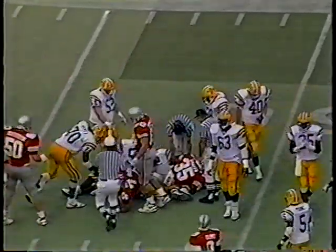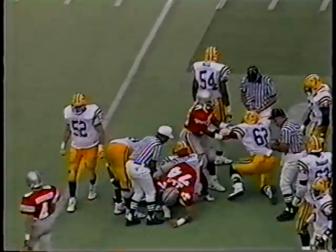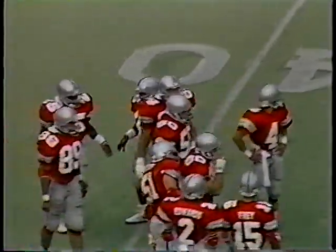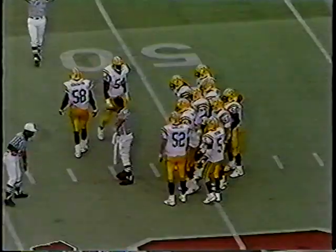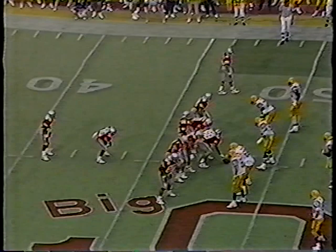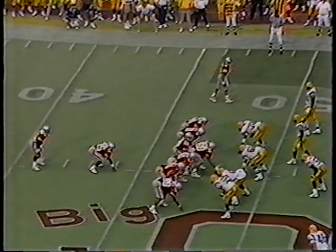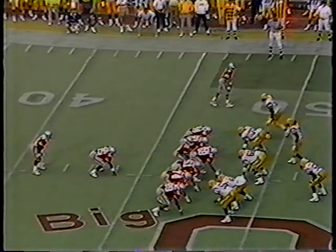Scotty Graham pile drives to the 48. Eric Hill, one of LSU's two outside linebackers, made the tackle, aided by Darrell Phillips, the nose guard. 90,584 the attendance here today, the second largest ever in Ohio Stadium history. I don't think all 90,000 applauded though, Paul.